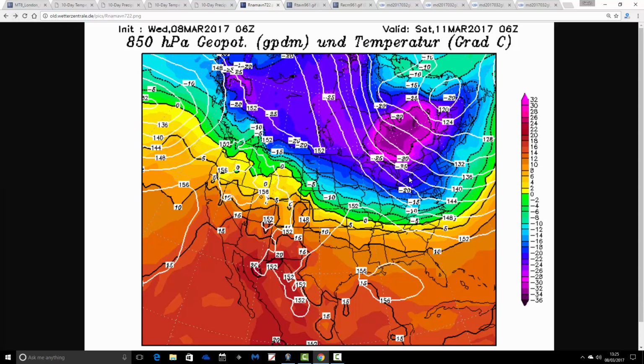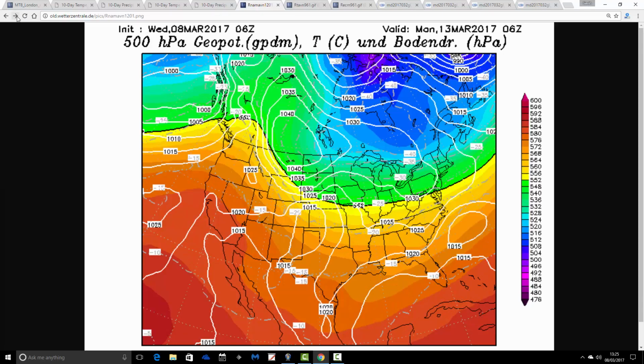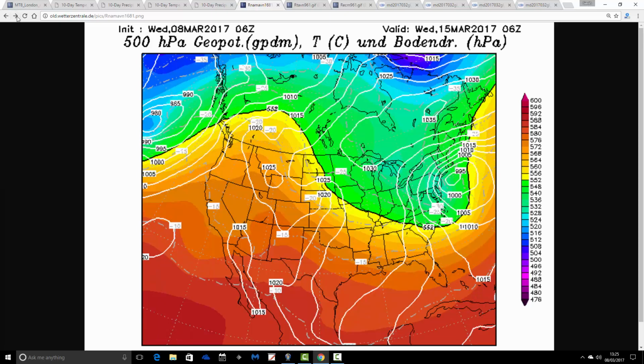There's the upper air temperatures. Look how cold it is across much of the north and the east of the United States. So we're going to be hearing about cold weather in the eastern part of America over the next few days, I would assume. And then, not desperately so to start off with, but as we run through into next week, we actually find signs of a bit of a northeaster.